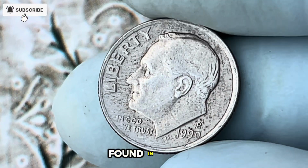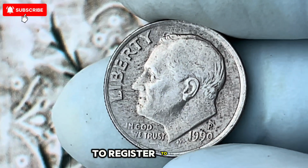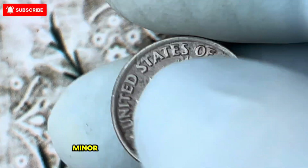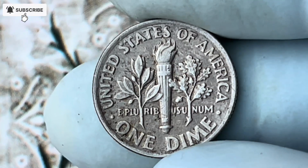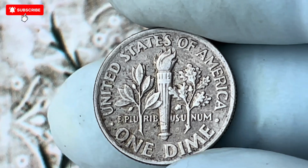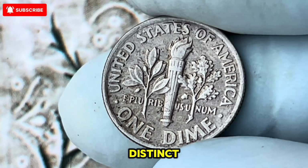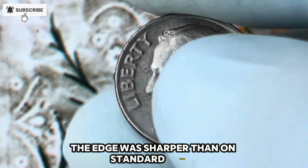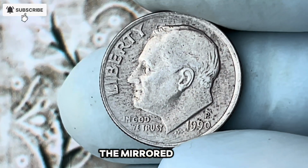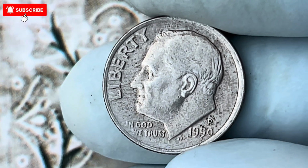The dime found in Oregon had clearly been handled, used, passed from pocket to register to drawer. It bore minor abrasions and faint rub marks, proof that it had spent time outside the collector's world. And yet, even after its journey, the coin remained unmistakably distinct. The edge was sharper than on standard dimes. The mirrored fields, though slightly dulled by circulation, hinted at its origin.